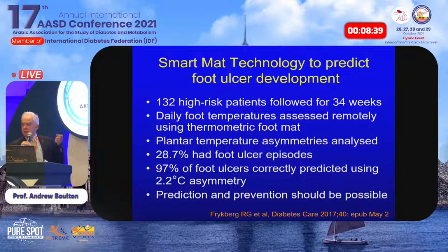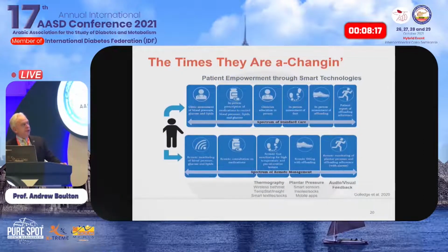97% of these ulcers could be predicted correctly by an asymmetry of more than 2 degrees Celsius between the ulcerating foot and the non-ulcerating foot. So prediction and prevention should be possible, and now there is a randomized trial going on where one group is having this fed back to them and the other group is not. So times are changing.